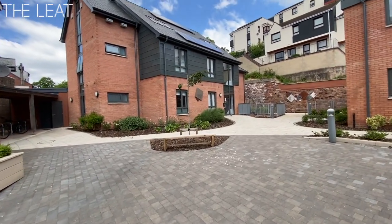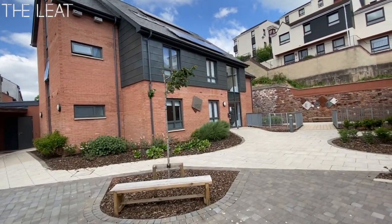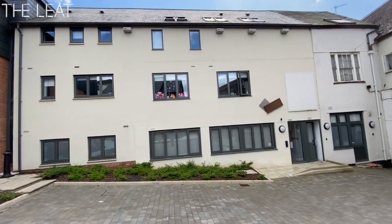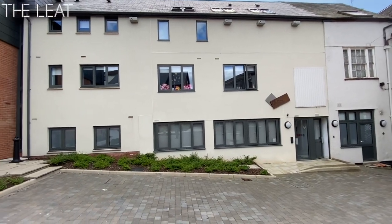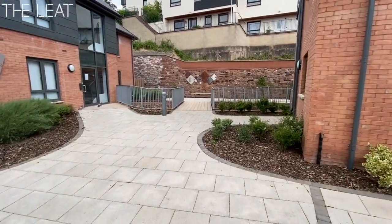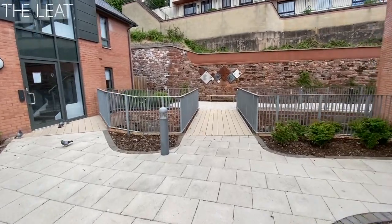The Leat apartments are split into three buildings. Griffin House, which is on the left there. Harrier House here in front. And the rendered house, the pink grey house here, is Falcon House. The Leat is named after a stream which runs through the development, which you can see over this bridge here. I'll just walk up here a second, you'll get a feeling for it.